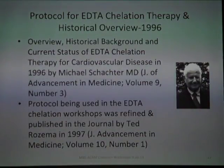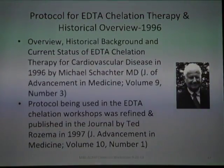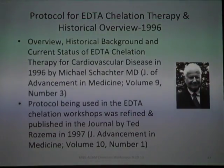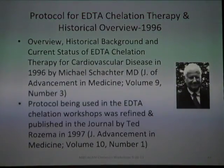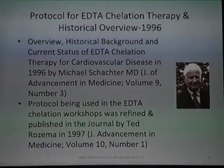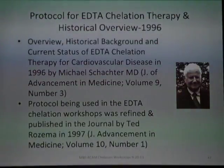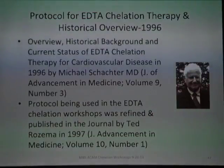Michael Schachter, who was responsible for many of these slides, wrote a historical overview of chelation and of ICIM at that time. And he also, along with Ted Rosenman, published the protocol that was generally accepted for physicians.